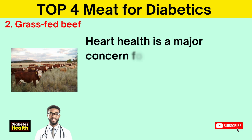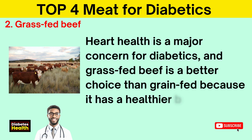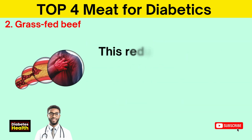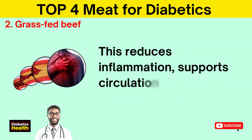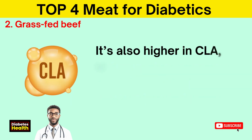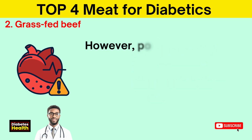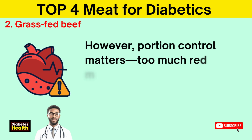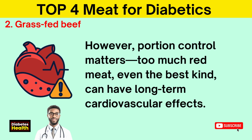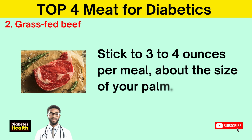Heart health is a major concern for diabetics, and grass-fed beef is a better choice than grain-fed because it has a healthier balance of omega-3 to omega-6 fats. This reduces inflammation, supports circulation, and protects against heart disease. It's also higher in CLA, which is associated with better metabolism and fat loss. However, portion control matters. Too much red meat, even the best kind, can have long-term cardiovascular effects. Stick to 3 to 4 ounces per meal, about the size of your palm.